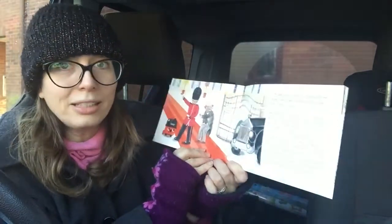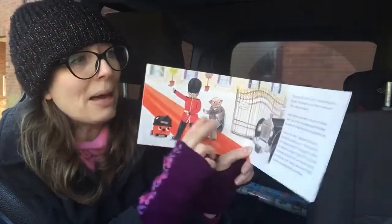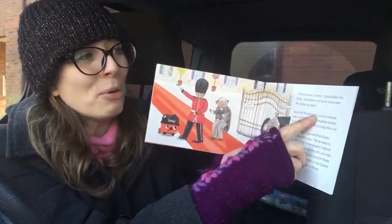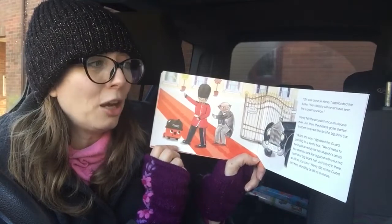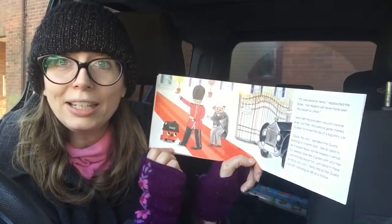"Oh, well done, Sir Henry," applauded the butler. "Her Majesty will never have seen the carpet so clean." Henry felt the proudest vacuum cleaner ever. Just then, the palace gates started to open to reveal the tip of a big, shiny car.